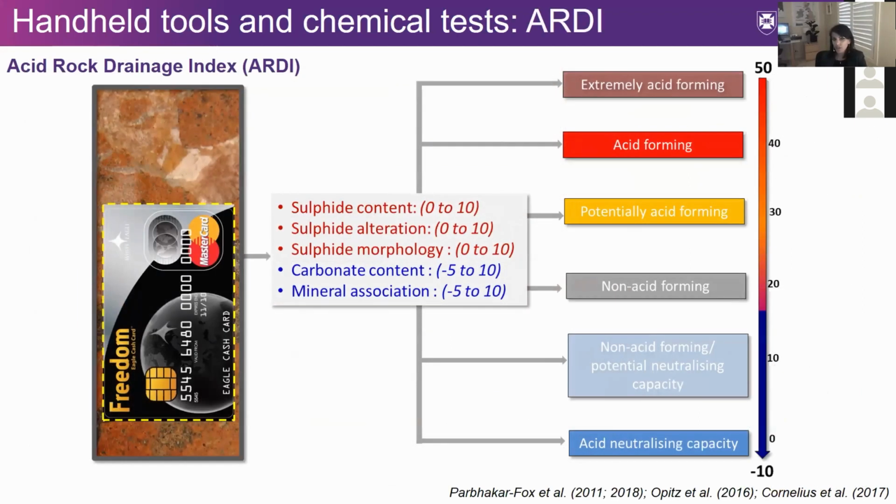So the acid rock drainage index. This is a logging code that we developed many years ago, so 2011 now. And basically what we do is everyone's done logging, we all log, but how many times do we actually log in terms of thinking about acid rock drainage? Not many, I'm going to imagine. I did a lit review and that was kind of what I came out with. Not many formal codes exist for this. So what we were trying to do was to introduce some sort of formal code.